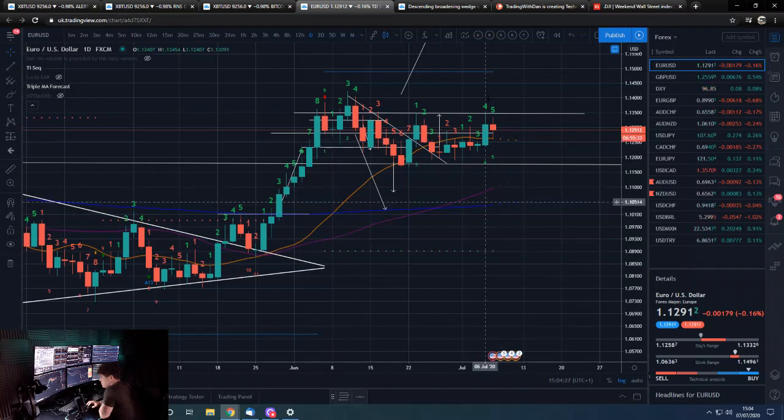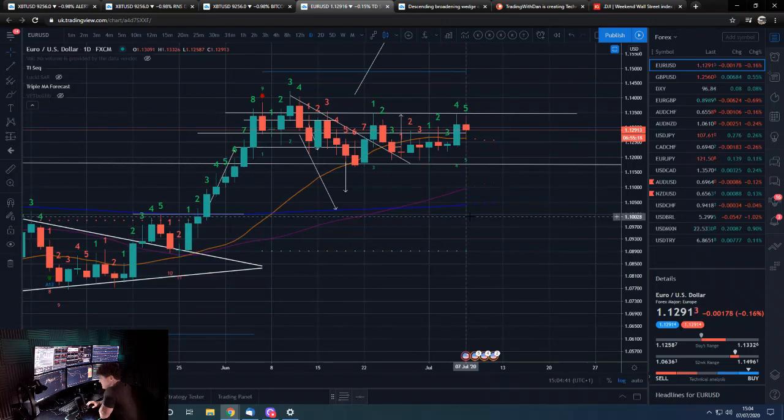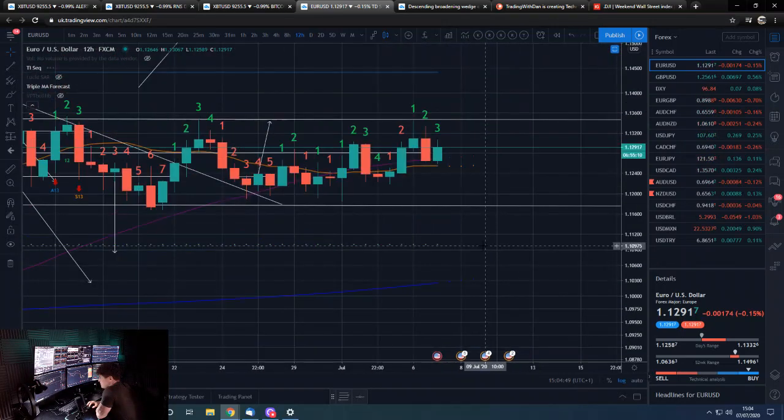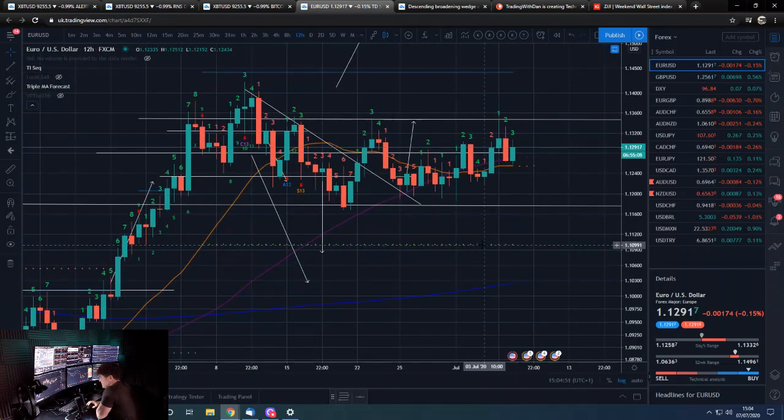That and the 200, the 50 not so much. It's more there just to give us an overall view of the trend and to obviously show us the golden and death crosses, which we've got the golden cross just here. So yeah, I would expect this to remain bullish, obviously until it doesn't. But yeah, so you can see the 12-hour. We can basically see the same picture a bit more clearly.